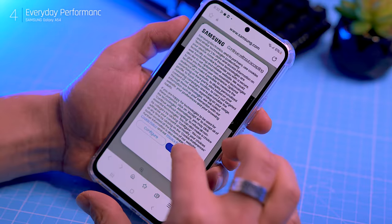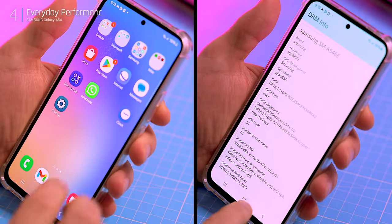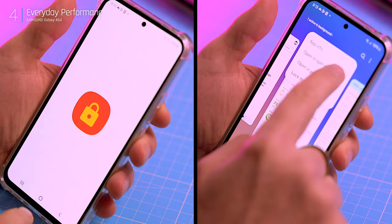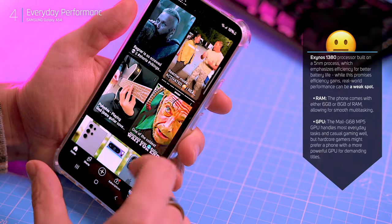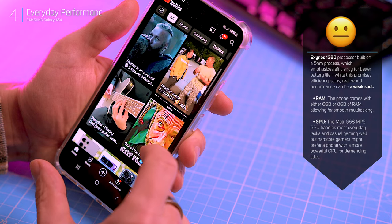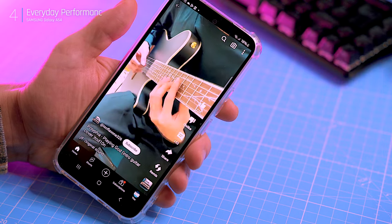For everyday tasks like browsing, social media and emails, the A54 holds its own. However, it's important to acknowledge that the Exynos 1380 processor can struggle with demanding applications and multitasking. The app launch times might be slightly sluggish, and power users might find the overall experience lacking in responsiveness. While competitors offer faster processors and more advanced storage options for similar prices, the A54 still remains a compelling option for budget-conscious users looking for a reliable phone.